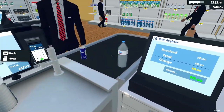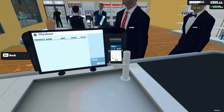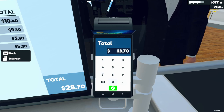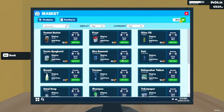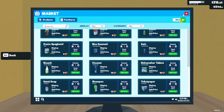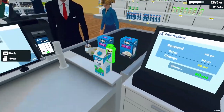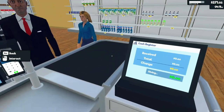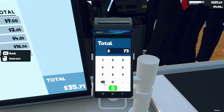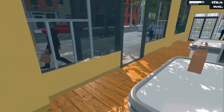You buy out all my... holy cow. It's like it was a whole second wave of product. Bought the last of my paper towel or my toilet paper. Bills paid too. Oh, paper towel, come on now. Yikes. 35, 71. Okay, people. I gotta get the toilet paper out there.